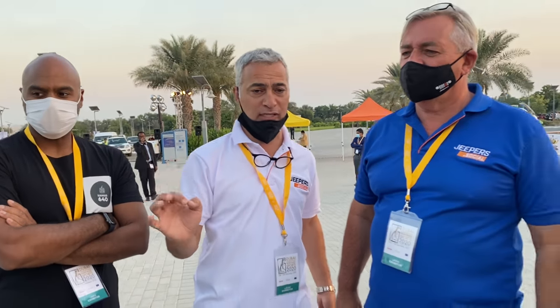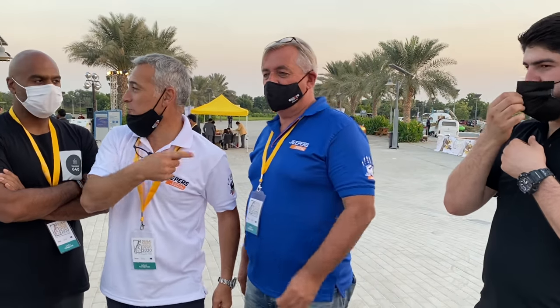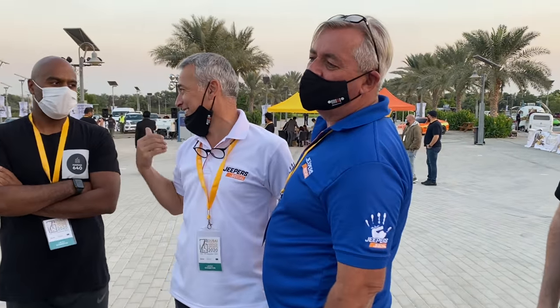A car that's nicely detailed and it looks amazing. Mechanically, I will explain to you because I'm a bit more into the mechanics.